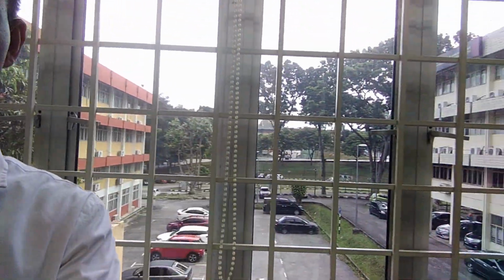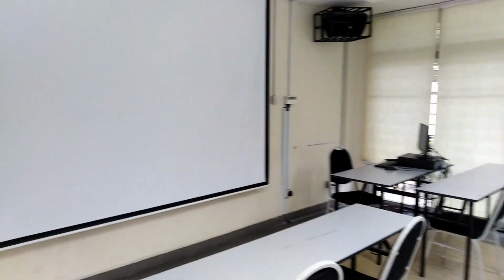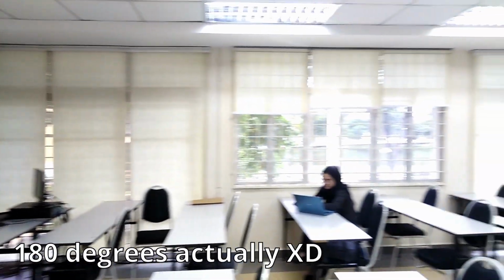You can get a glimpse out the window. Last time I remember the tables, I can't remember if the tables were made like this or they were individual tables, but I think they were long tables. So, yeah. Okay, so here's the frontal view. 360. Alright, we have extra chairs at the back.